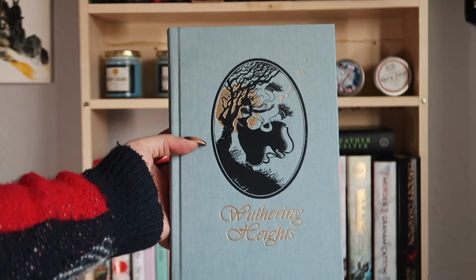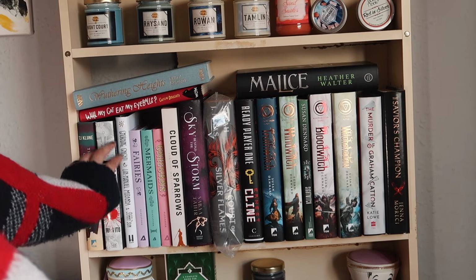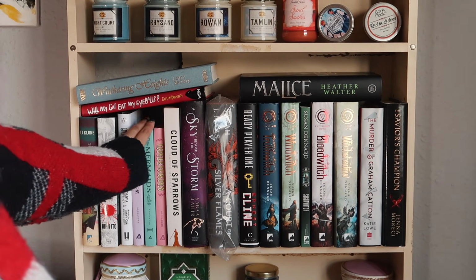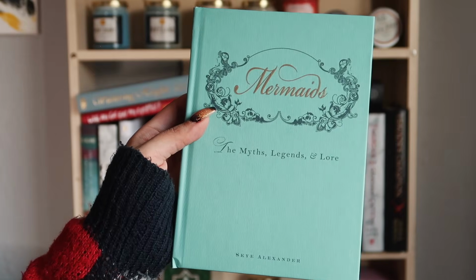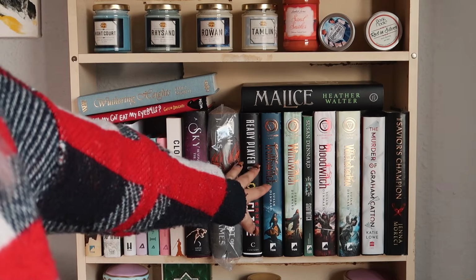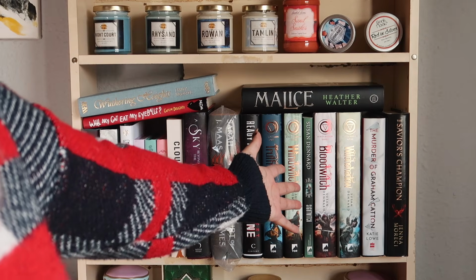A Reader's Digest edition of Wuthering Heights, which my mum got me because Wuthering Heights is my favorite classic. We also have Goyo by Junji, so the only manga that isn't on the shelf above. These little mythical kind of reference books about legendary and magical creatures and their origins in myth, legend and lore. And my Truth Witch books by Susan Dennard, because I don't have any shelf space where I can display them all kind of together.